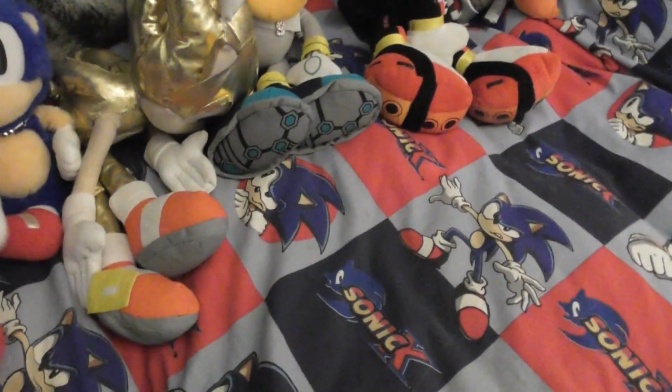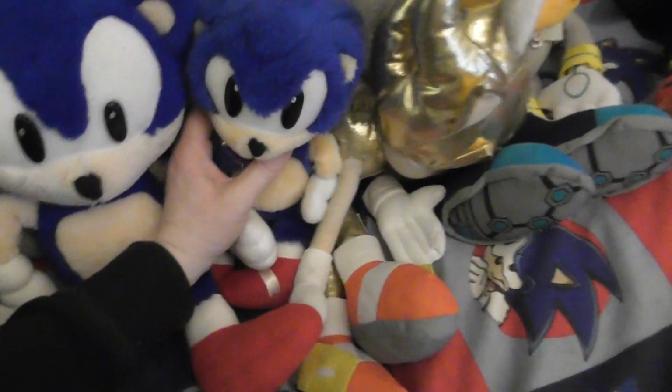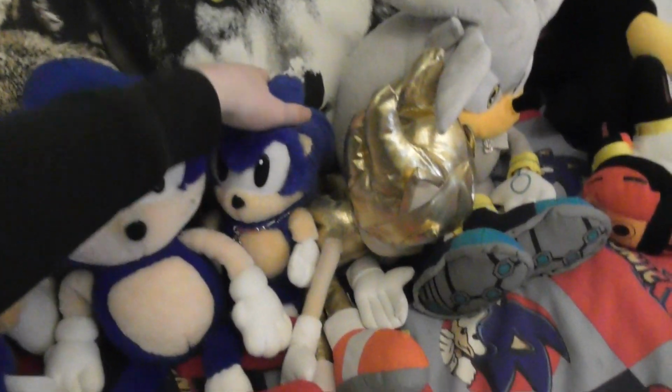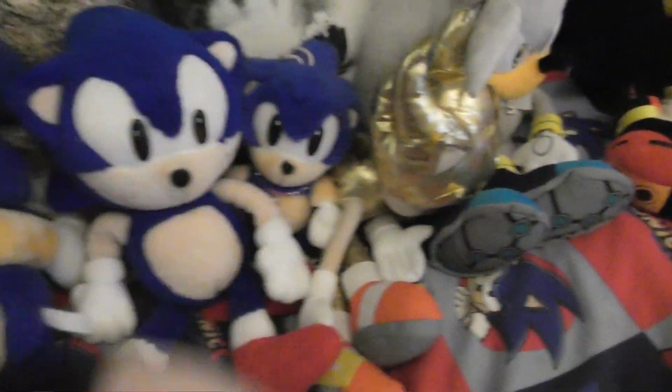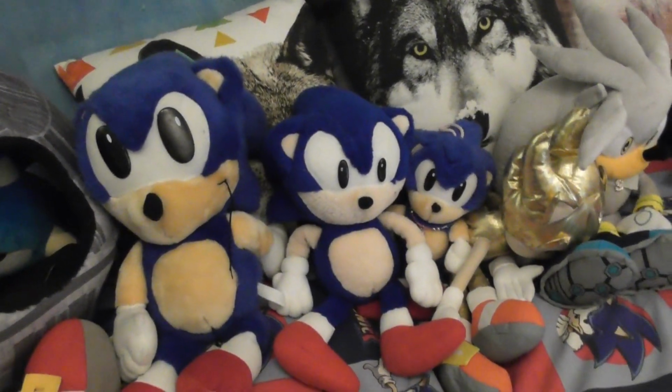I barely get Sonic plush these days. But that's because I'm really looking for particular stuff in the right condition and with the right price, which sometimes makes it a bit tough to find nice Sonic stuff, because in general it's really expensive. There you go, that's what they look like.